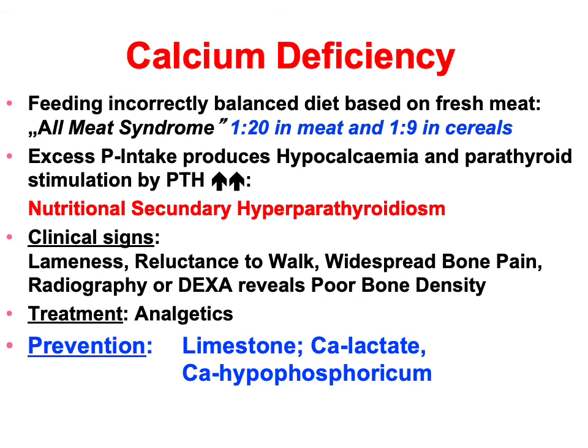What are the clinical signs of this problem, this syndrome? Lameness, because the animal has pain in the bone, reluctance to walk, widespread bone pain, and radiography or DEXA, the dual X-ray absorptiometry frequently used in human osteoporosis research and treatment, will reveal poor bone density.